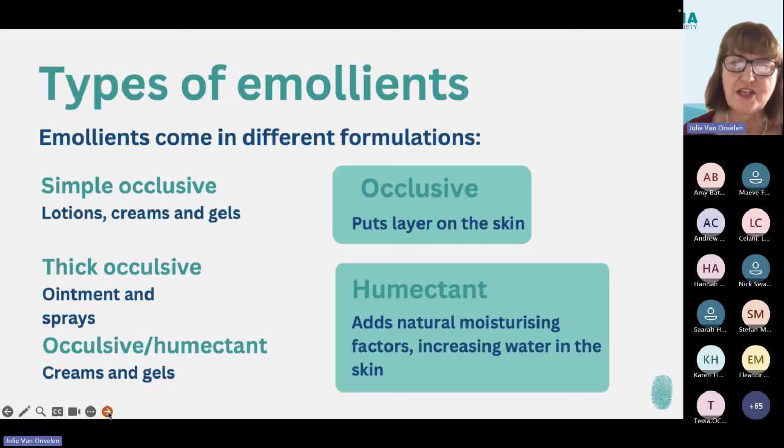You don't need the emollient to last more than 2 to 3 hours. But if you have a child at school or if you're going to work, you probably like an emollient to last the day. So the good thing with the ones that contain humectants is they last a lot longer, but they're still often as cosmetically acceptable as the creams and gels. So generally they will last 6 to 8 hours, so can be used throughout the school day.